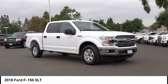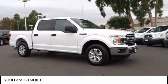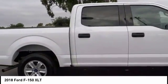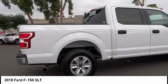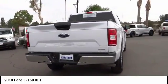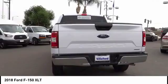Come test drive the 2018 F-150. A Ford F-150 knows how to handle any situation. It's built to follow orders, no whining, and is priced below $35,000. This vehicle has less than 20,000 miles.